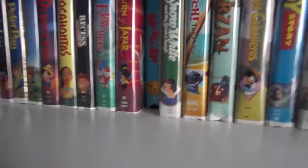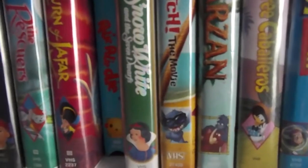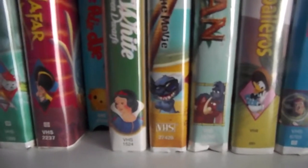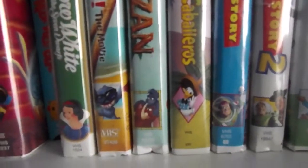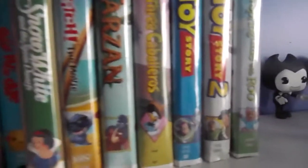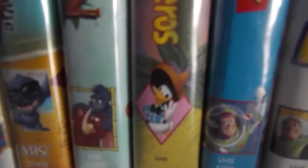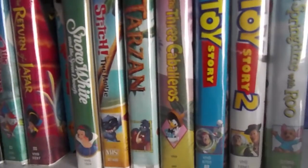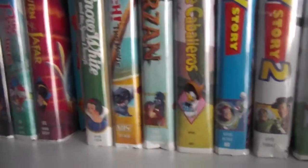Anyway, oh wow, already at the last seven movies. We have Snow White and the Seven Dwarfs, the first Disney movie. Stitch the Movie, a promotional deal for the TV show, fun fact. Tarzan. Disney references. The Three Caballeros, which I've never seen. I really can't say much about this movie. My sister has, apparently, and she would tell you more about it, but she's in orientation for her new job, and long story short, she's not here.